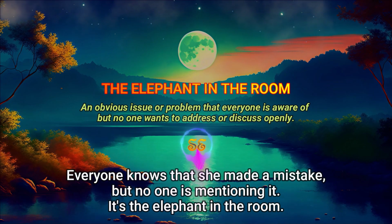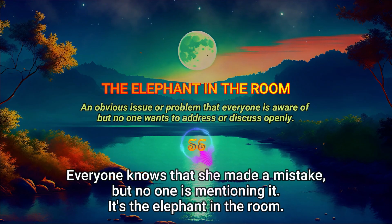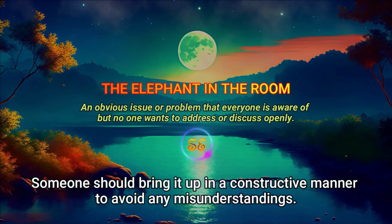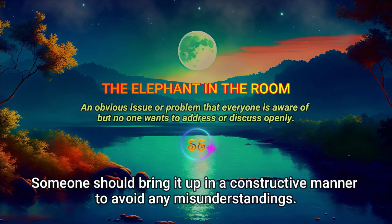Everyone knows that she made a mistake, but no one is mentioning it. It's the elephant in the room. Someone should bring it up in a constructive manner to avoid any misunderstandings.